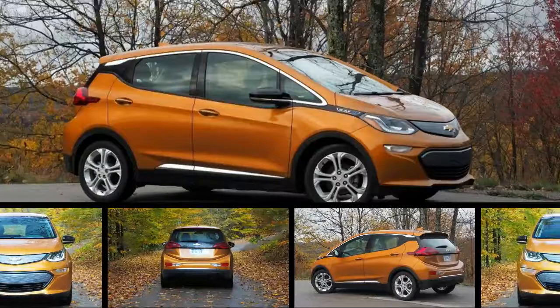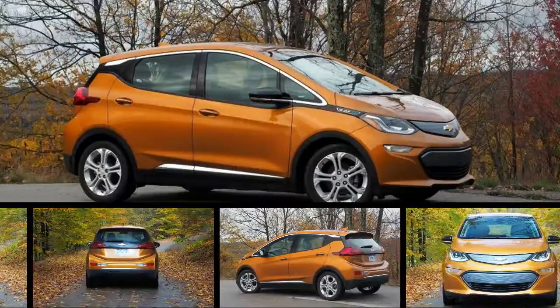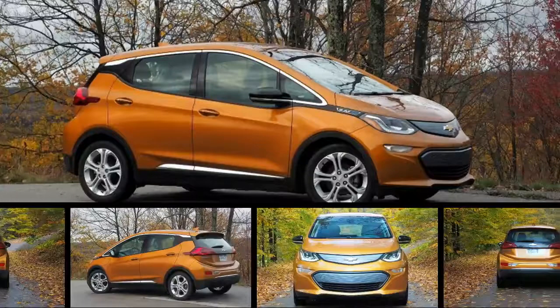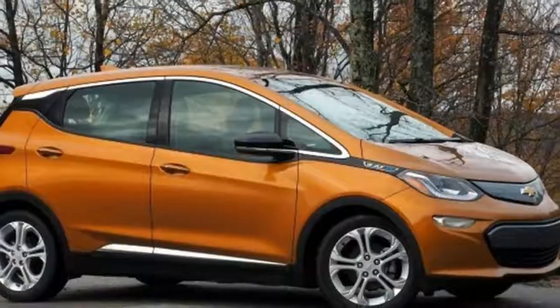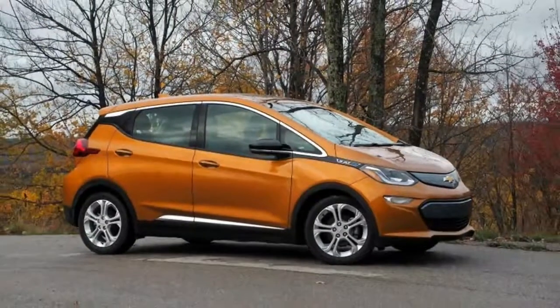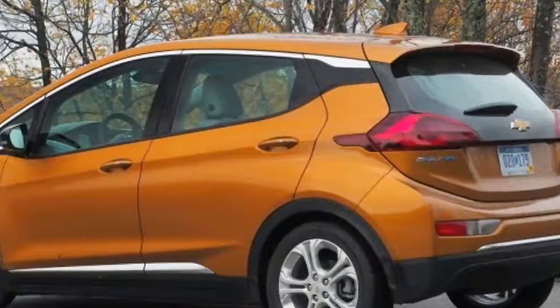Let's start with the name. GM's new all-electric hatchback is not called the Chevy Bolt. It is, technically, the Chevy Bolt EV. Oh, and GM would like you to think of this little thing as a crossover. We're not falling for that line.